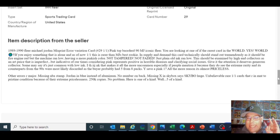And again, it's not tampered. Okay. And he spelled not with a 0, so you know it's serious. Okay. It's not faded. This has not been left out in the sun. Okay. To fade the red into pink, because it normally has a red top border. Okay. Definitely not a printing variation where some red ink was left out. This is a 1 of 1 rare. And again, just plain old ink ran low. Okay. He's trying to hide it, guys.